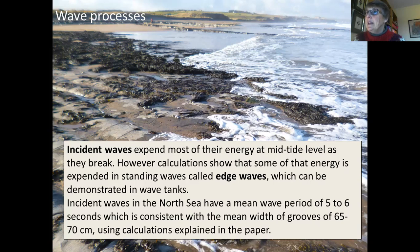As incident waves travel up the shore, their energy is also dissipated in a different type of energy called edge waves. And edge waves are very common. They travel along the shore at right angles to the incident waves rather than up the shore. So when a wave breaks, some of the energy goes sideways instead of upshore.